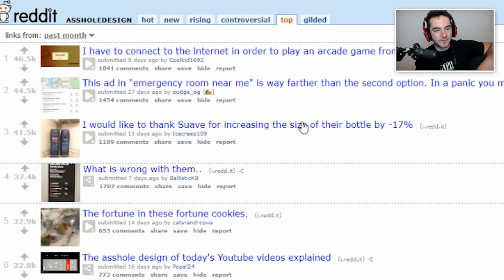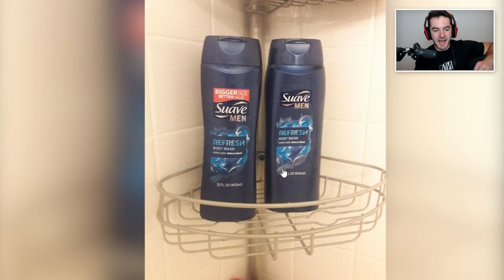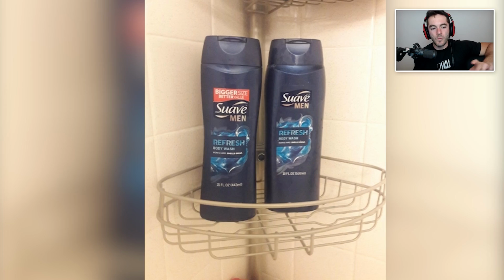I would like to thank Suave for increasing the size of their bottle by -17%. Bigger size, better value, 15 ounces versus 18 ounces. You see, what probably happened here is that they had the original 18-ounce size, and usually shampoo bottles last for a decent amount of time, so you haven't been to the grocery store to buy shampoo in, I don't know, 3-4 months, something like that. And so in that 3 to 4 months, what happened is that they reduced the size of the bottle. They maybe brought it to like 14 ounces or something.